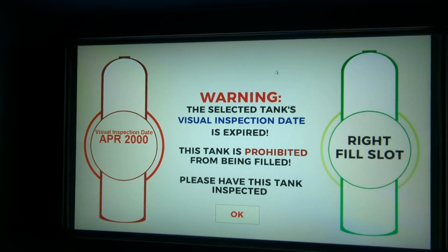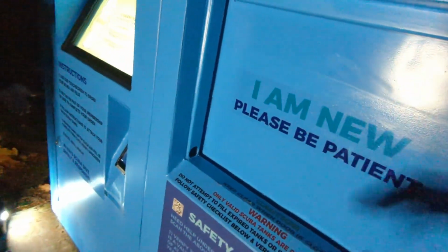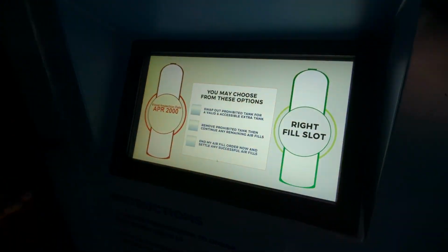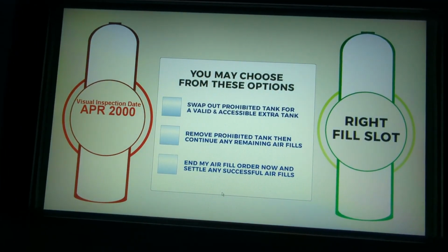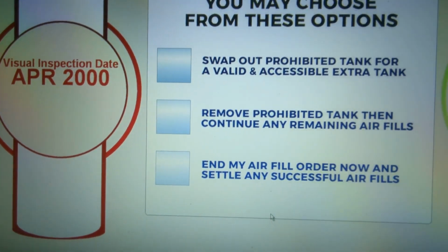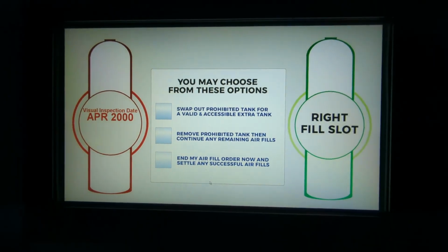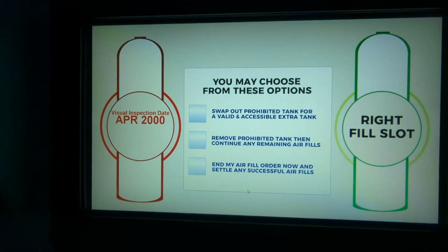The door is still closed. Let's try to break in. You cannot. The door is in place, it's locked, so you hit OK, and then these are the options that you get. You can either swap out the prohibited tank for a valid and accessible extra tank, at which point you're prompted again for the visual inspection date. You can remove the prohibited tank, and you can proceed with any remaining in your fill order.